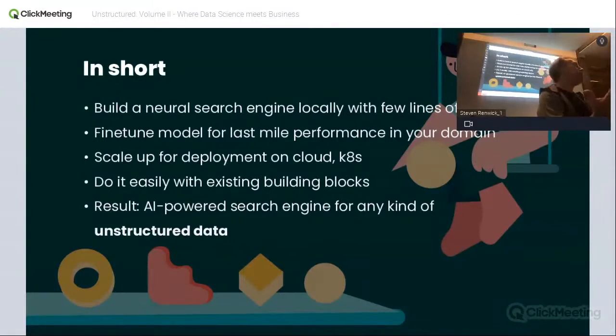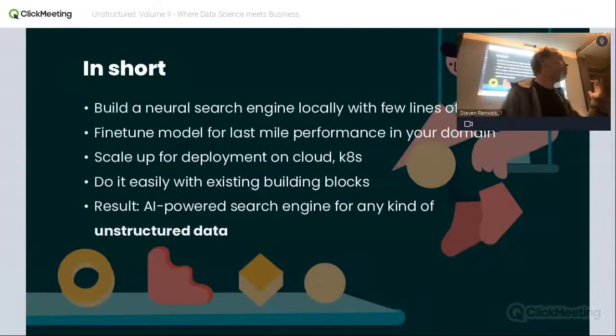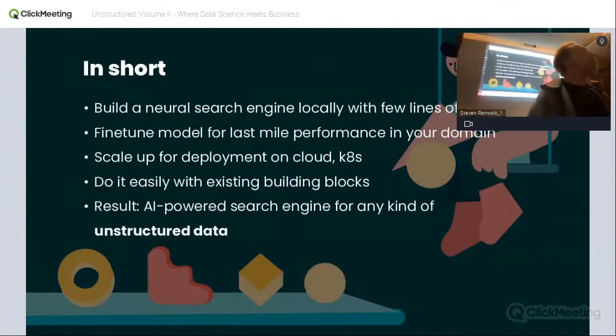If you want to break images down, if you want to process PDFs, if you want to take every line of a CSV file and break that down into something you can search, if you want to take JSON, whatever, the modules are there for you to do the job. And the result, just an AI-powered search engine for any kind of unstructured data. And it's all open source. So yeah, you can go wild with it, do whatever you like.